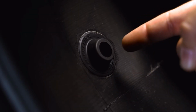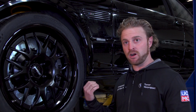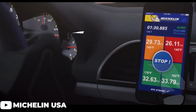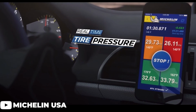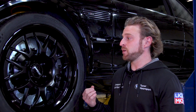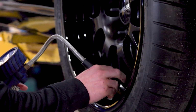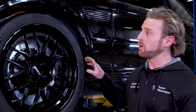So basically what the Track Connect does is it has sensors embedded in each tire that communicate to a receiver that's plugged into the car that then communicates to your phone or tablet, and will basically give you live information and live data to dial in your tire pressures and really optimize the tire wear and the tire performance. Pretty cool technology, like I said. We're pretty excited to see how it actually works and performs and get this car out on the street and the track.